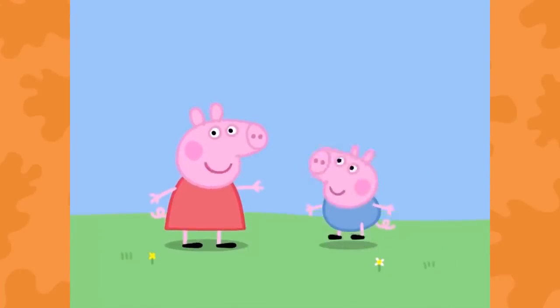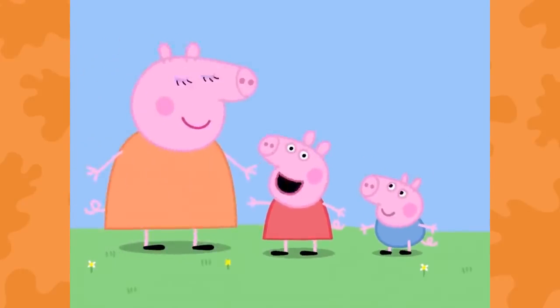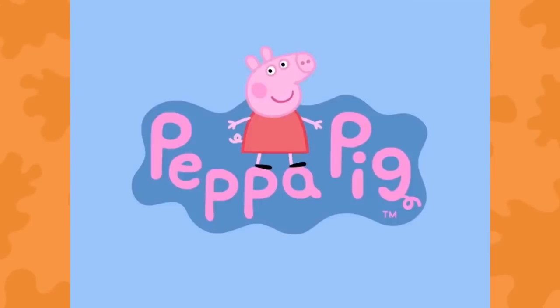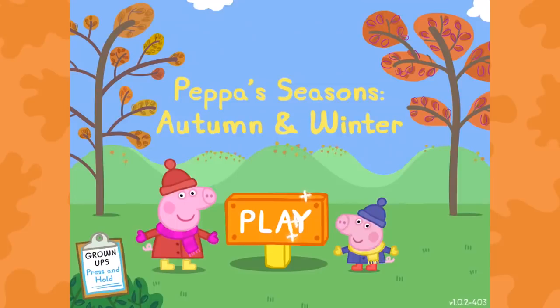Little brother George. This is Mummy Pig. And this is Daddy Pig. Peppa Pig. Peppa's seasons. Hello. Autumn and winter.